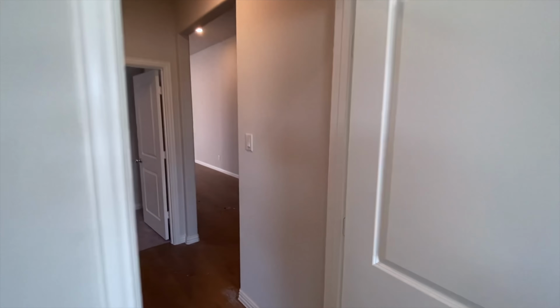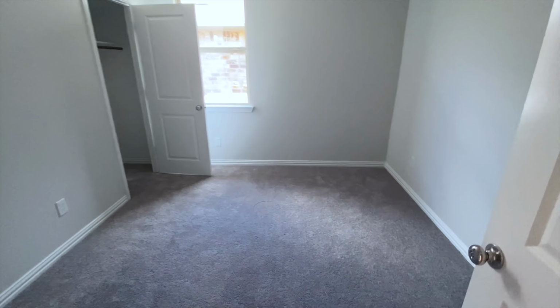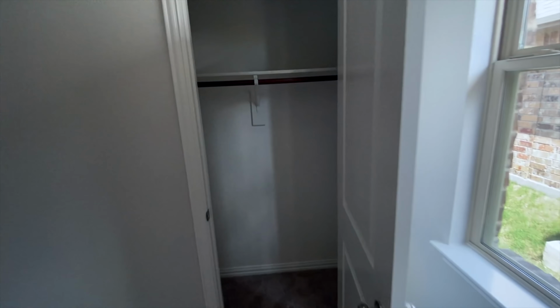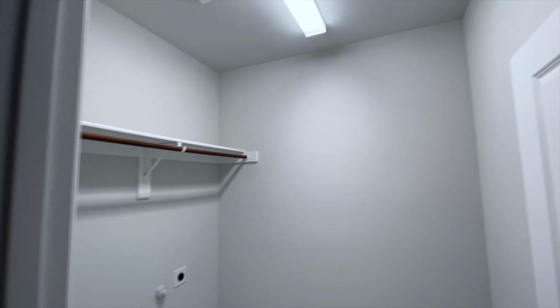Awesome. And then going back out. It's a nice wide hallway. So it'll be nice moving furniture in here. You get a lot of space. And then tucked over here we have the garage entrance, a third secondary bedroom, which this one would share the bathroom that we just saw up across the way. There's the closet in here. And then the laundry room is right in here. I like the tile that they picked for this. It's nice.